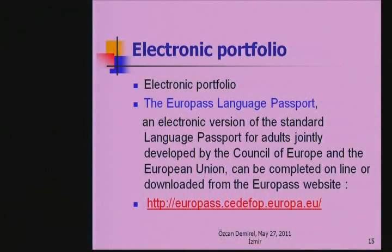And linguistic experience. Where did you practice the language? Only in Turkey, or have you ever been abroad? So you have to write a few statements or sentences about your linguistic experiences. An electronic portfolio in place of the Europass language passport is very common at present.